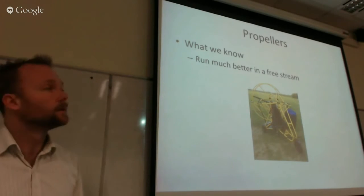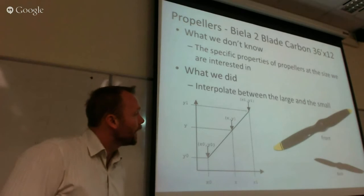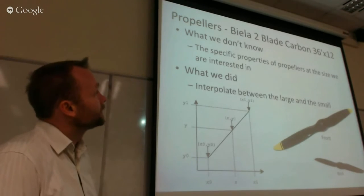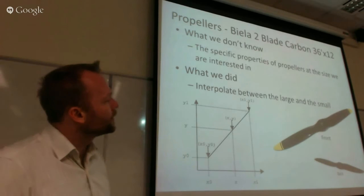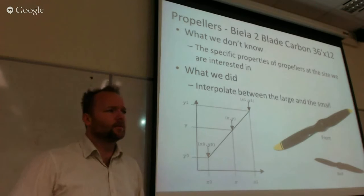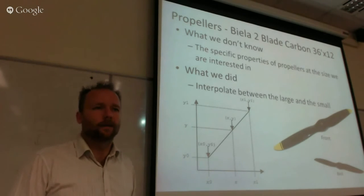So this is the propeller we ended up choosing. The biggest piece of information that we didn't have was the specific properties of the propeller. When we contacted the suppliers, I'm not sure if they were acting dumb or not, but they just said, we don't have that. Yeah, we don't do that.